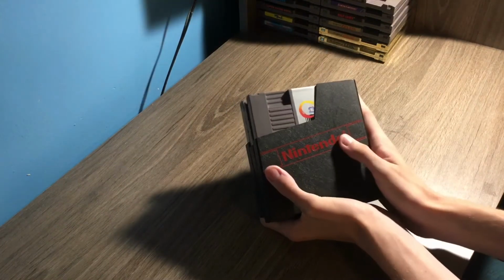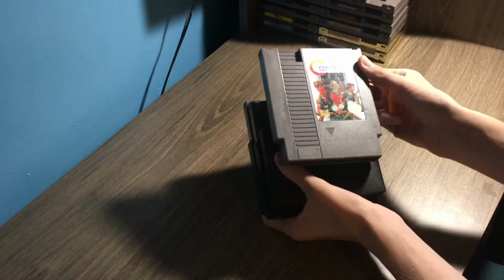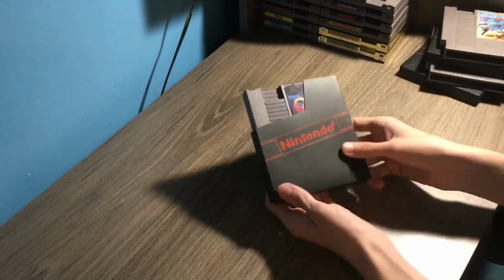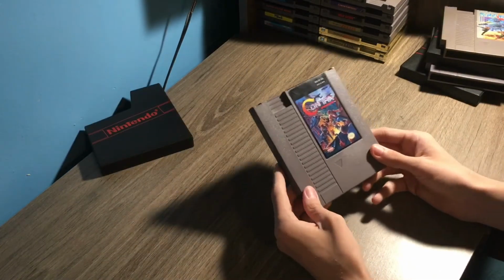So here we have some famous games. We got Contra, all-time classic right there. Then you have Super Contra, not as well known but still really fun. And then here we have a very elusive game, Contra Force.